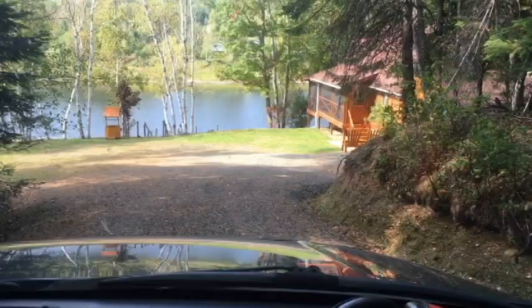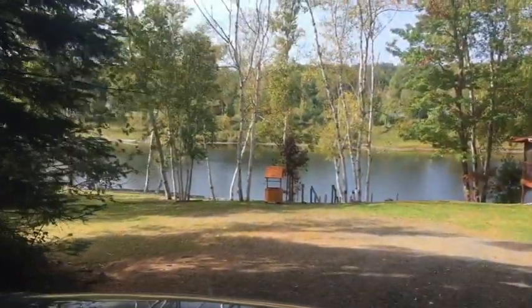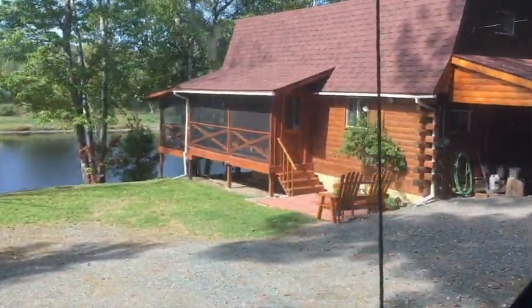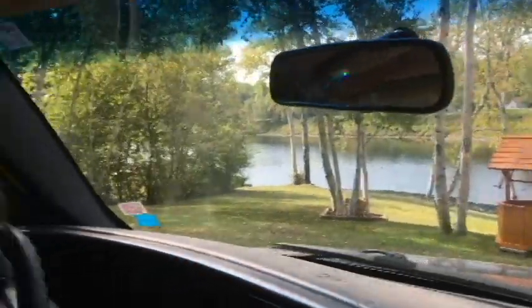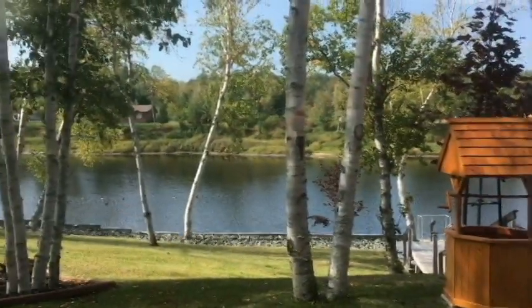All right, so we're just pulling into the camp right next to the river. We're here for the week. Let's go moose hunting, guys. Look at this camp, huh? Jeez. I think my dad's one happy camper. All right, stay tuned, guys. This camp is just amazing.